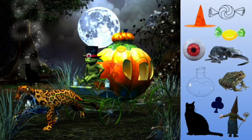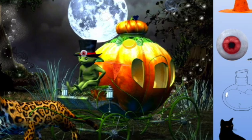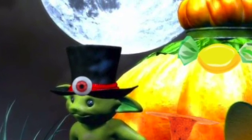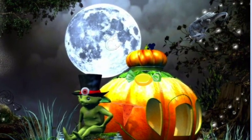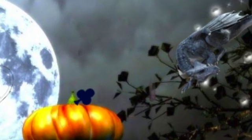Did you find them all? If not, push pause to keep looking. Or continue on with us to see the answers. Let's see what you found. The witch's hat. One of the pieces of candy. And the other piece. A common frog in an uncommon forest. A garden gnome. Puff the magic dragon. The club from the playing cards, and the invisible potion.